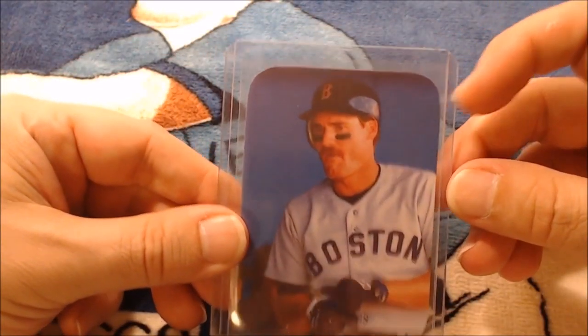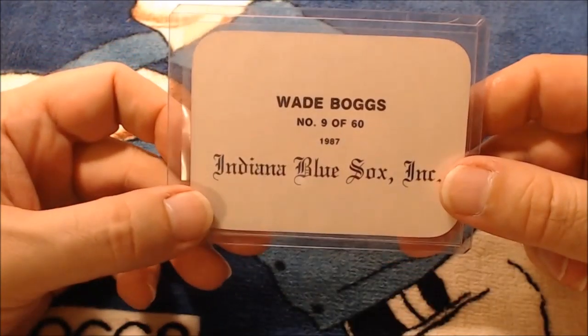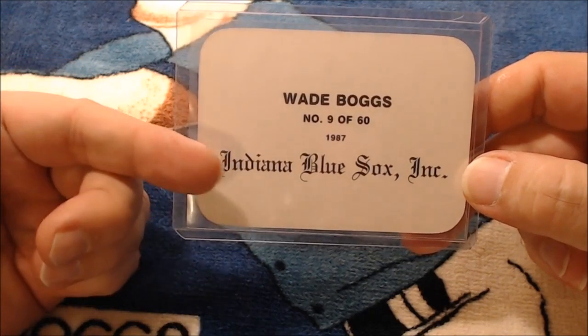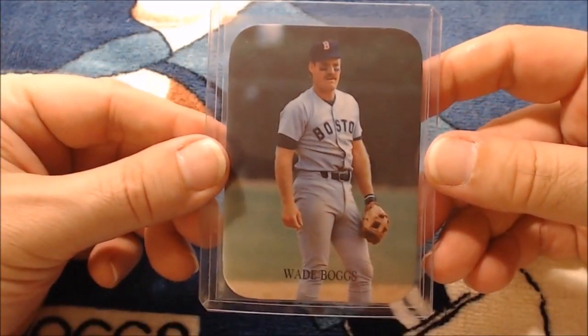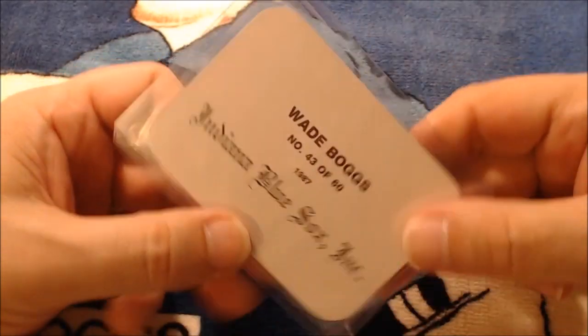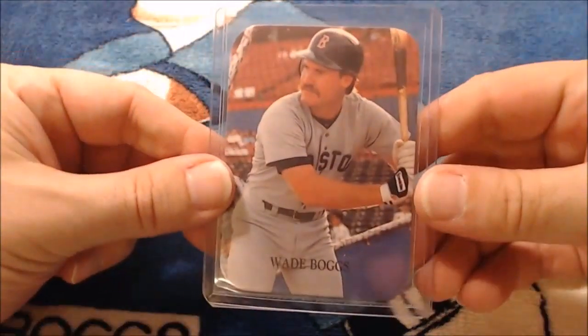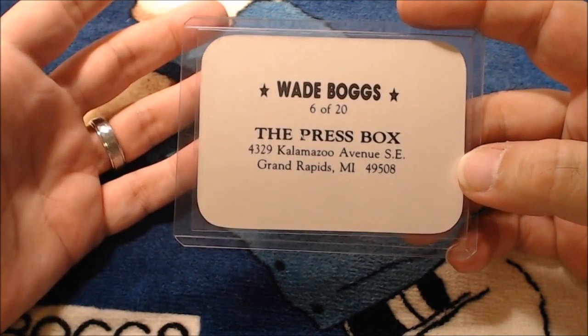Series 4. And again, some of them were rounded. I almost like the rounded ones better. I don't know, it just gives it a little different look. Now this one says Indiana Blue Sox Inc. I'm not sure if that's advertising or if the Indiana Blue Sox is a minor league team. I didn't do any research. I don't know where Indiana Blue Sox comes from. Here's another Indiana Blue Sox. Another rounded one. This one's the Press Box, Grand Rapids, Michigan. Again, it could be another advertising piece.